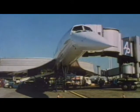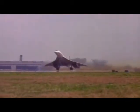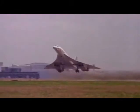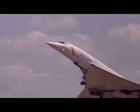Routine scheduled flights were just one aspect of Concorde's working life. Records were set, such as enabling passengers to witness 2 sunrises in one day. In another stunt, she flew around the globe in just 32 hours. But Concorde's sonic boom meant it could not fly supersonically over most countries, restricting its usefulness to routes over oceans.